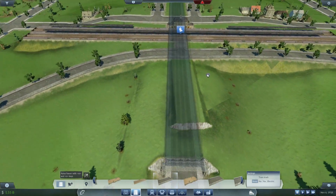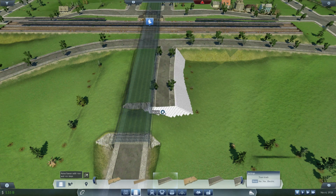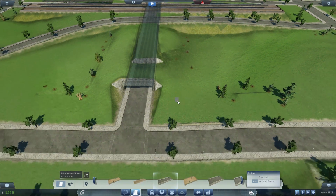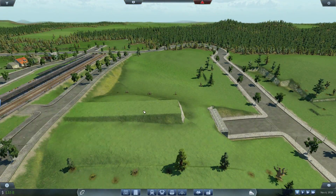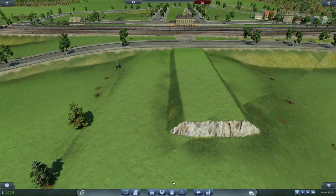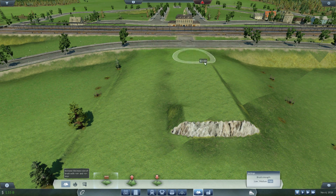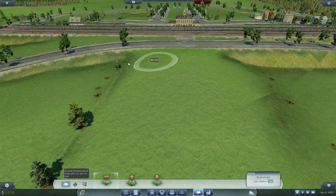Now we're going to do the same thing here. Create two roads that stay pretty much level until a certain moment in time. I don't know. Hold on. I mean, this is straight, so maybe I can use this like so. I don't know. I really don't know.